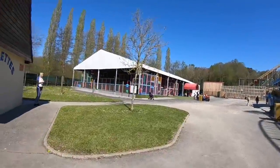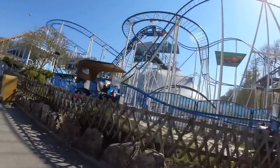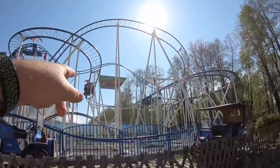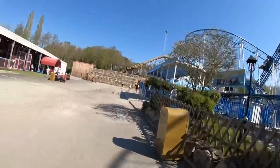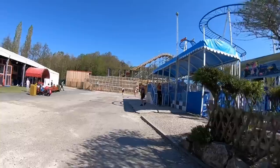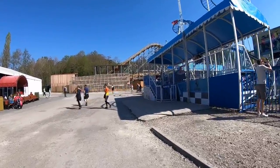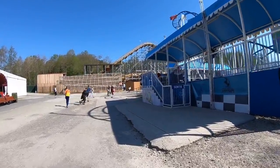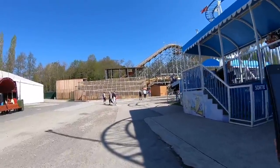The children's area just here. This looks really weird. I think it's another Pax Company, but it's got overbanked turns on it. We're just making that out. It looks really good, actually. All Formula One themed. Ferrari, Mercedes. I'll have a quick look. Formula One, it's called. And it is. It's another Pax Company 2005 model.